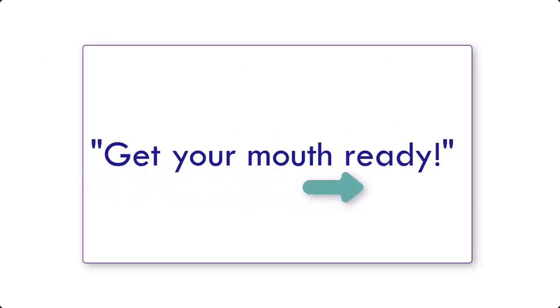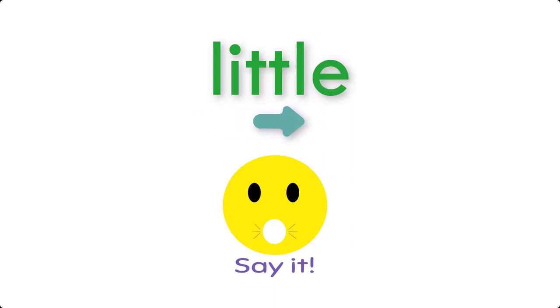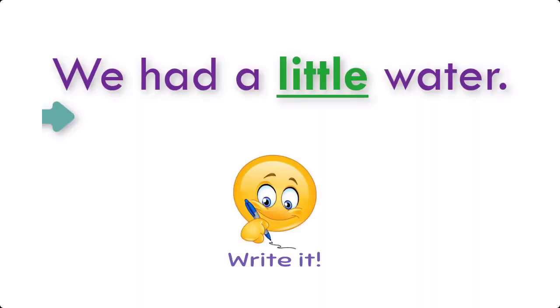Get your mouth ready. Next word. Listen. Little. Little. Now you say it, and I'll be quiet. Now I will read the word in a sentence like talking. We had a little water. Now you read the sentence like talking. Get ready to write the sentence quickly, saying each word while you write it.